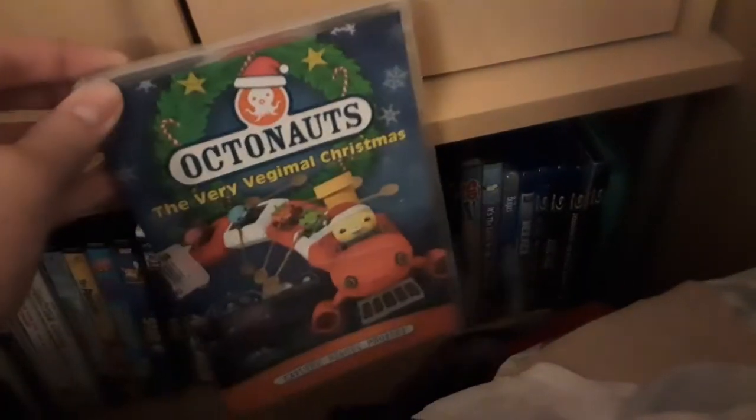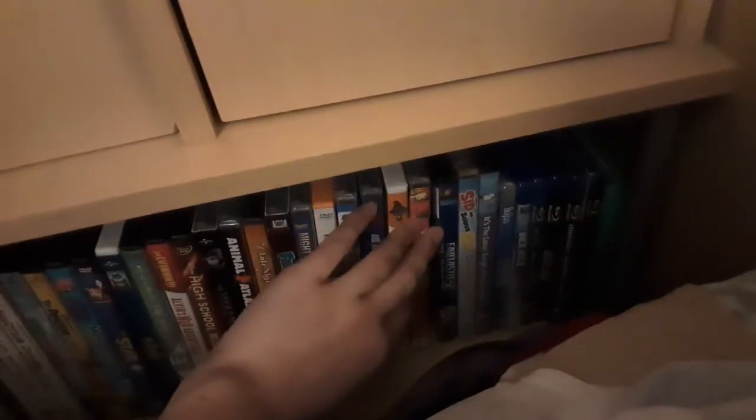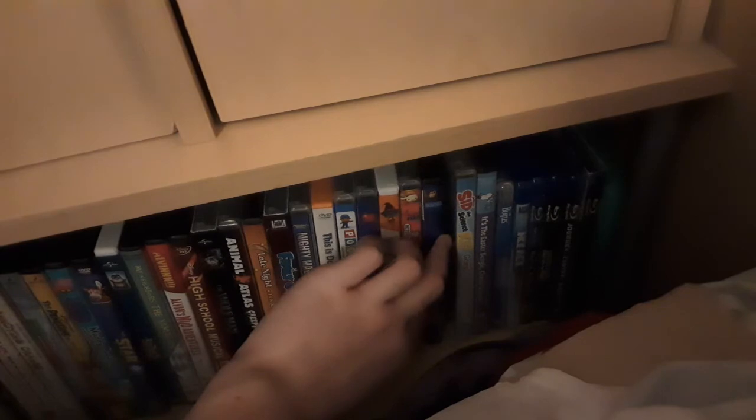It's Octonauts, the very vengeful. Of course, it kind of looks like that. The Fantastic Four Rise of the Silver Surfer DVD release. I showed you the Blu-ray earlier, over and all this junk in the front. Then we got Super Science Kids Going Green. It's the Warner Brothers release.